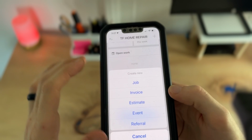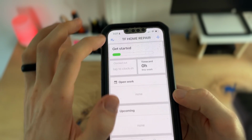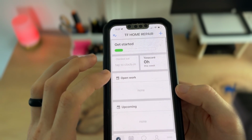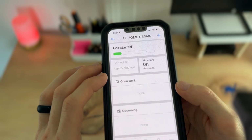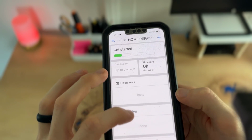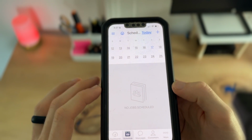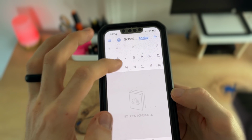You can also click the plus button up here and do what you need to do. Up here, you've got your tasks, which is nice. And then here you have your timesheet. You can clock in and see your time card for the week. Now, down here, you've got your schedule, and it's pretty basic.